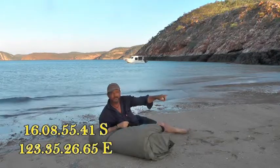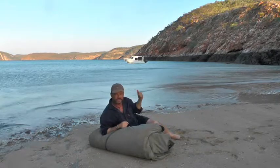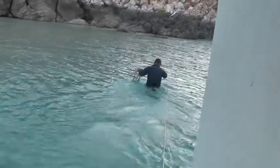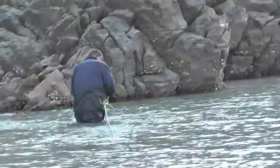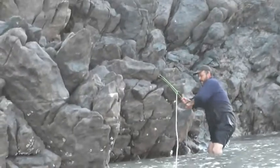I'm a bit worried about Nunya behind me tonight. So Alroy's going to camp up on the beach, and I'm going to stay on the boat, because if we lose that, we're stuffed. Up here in the Kimberleys, you can never have enough rope. Here I am tying Nunya for the night, making sure she's all nice and tight and not going to float away on us.